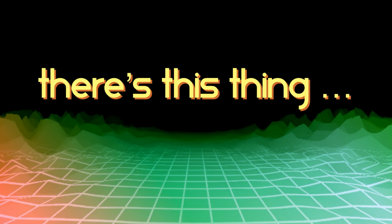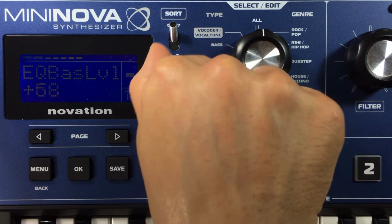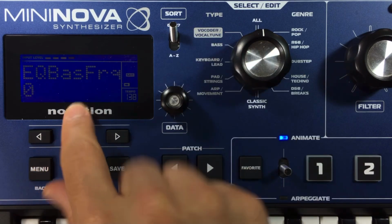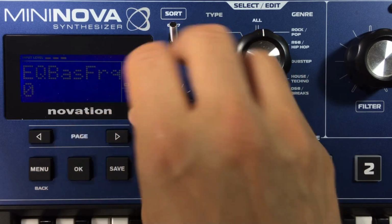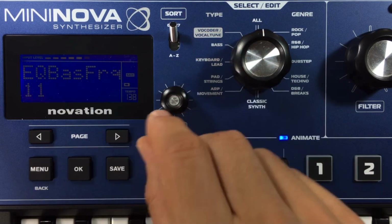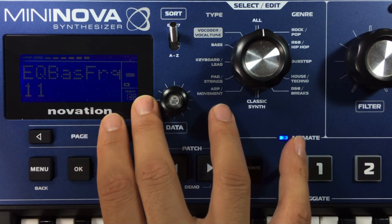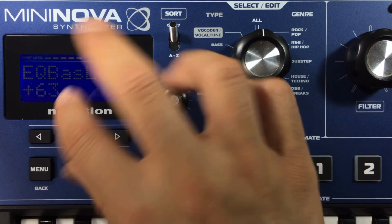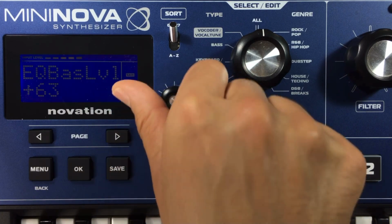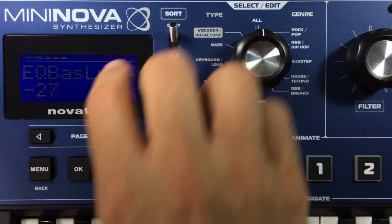Well, there is something you need to know about the Mininova. It is brutal when it comes to menu diving. Absolutely, unforgivingly brutal. It won't feel that brutal if you're a complete beginner because you're learning the synth as you explore it, right? But for anyone who does not consider themselves a novice synth sound designer, you will tire really quickly.